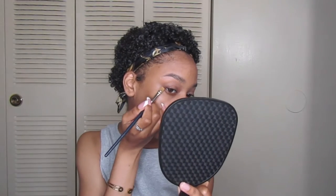That is really nice. So our eye makeup is almost done. I'm just going to do one last thing, which is take some concealer, just a little bit, and carve out the outer part of my eye because I want kind of a sharp cat eye look. So I'm just going to take the concealer.